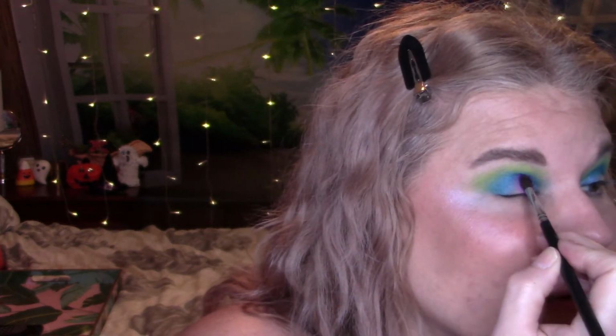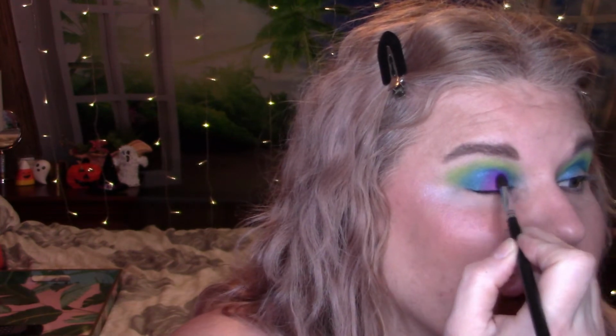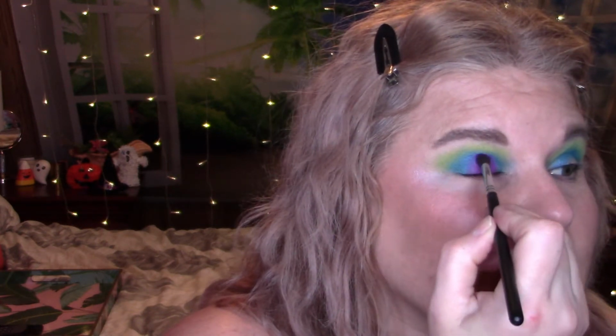I love purple. Purple is my favorite color. If I have to choose, it's purple. I do love pink. I love wearing pink clothing, and I just think pink is very, very girly. And when I'm feeling very, very girly, I want the pink. But purple is my favorite color.